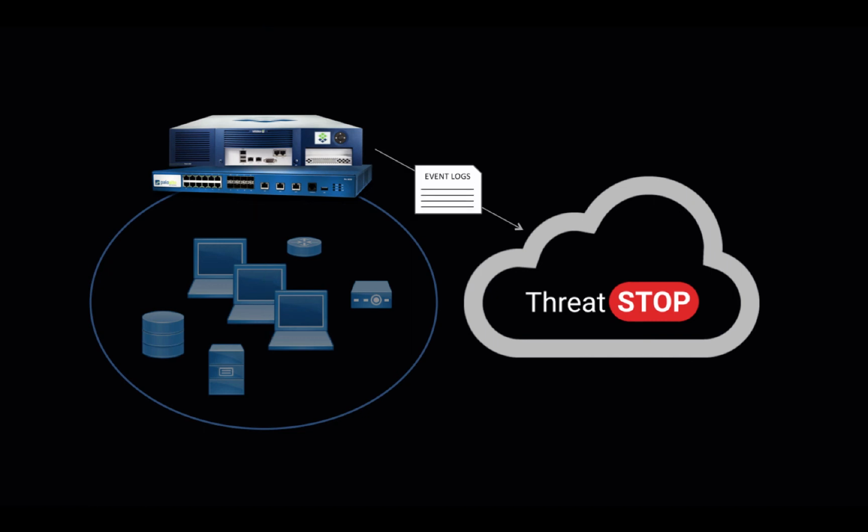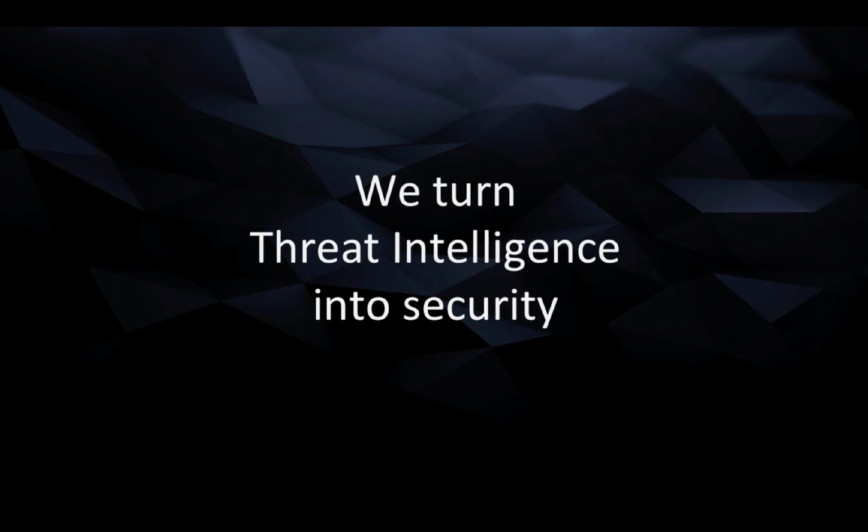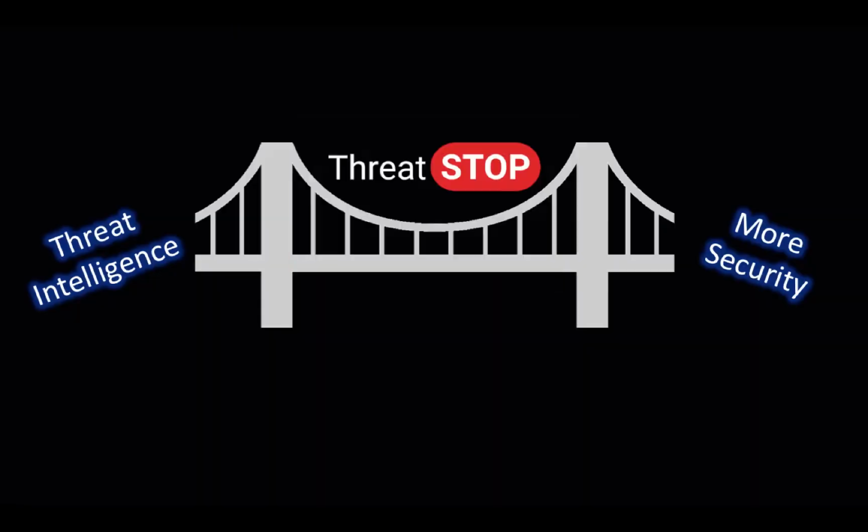Event logs from these blocked connections are securely uploaded to ThreatSTOP, where we turn them into powerful reporting to show the protection you're receiving and identify client machines that might need remediation. By doing this, we help companies turn threat intelligence into real security, bridging a gap that's existed for years and making it a reality for companies of all shapes and sizes.